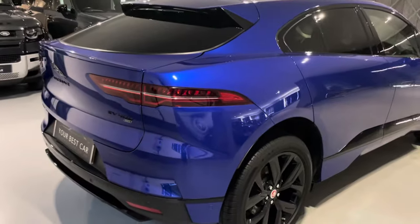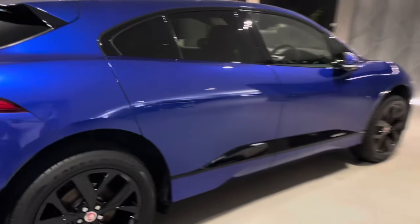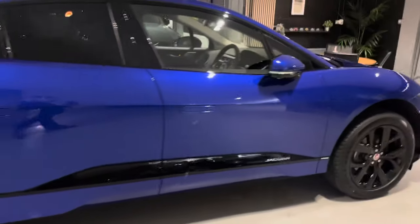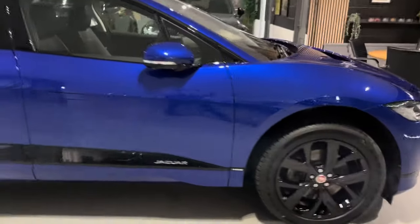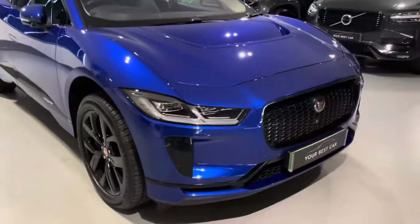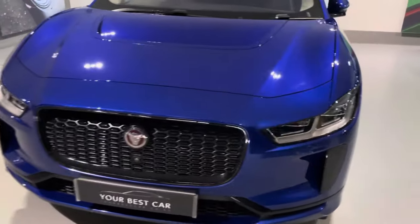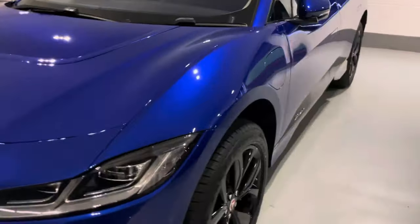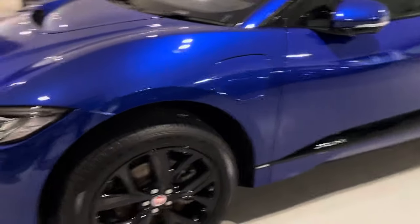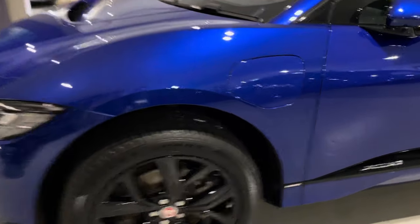Anyway, onto this Jaguar. This is the 2020 I-Pace HSE model with a load of options on it as well, which I'll talk to you about in a little bit more detail. Before we get into that though, this is the 11 kilowatt version. So this is the facelift model. If you are looking at 2020 I-Paces, they do a 9 kilowatt and an 11 kilowatt. Obviously it means it charges a bit quicker, but there's a couple of other little subtle details inside as well regarding the infotainment system, etc.